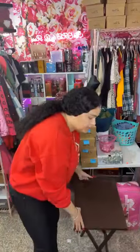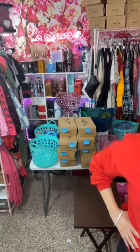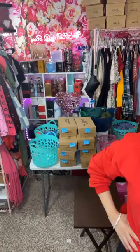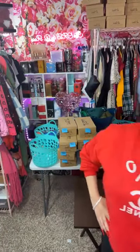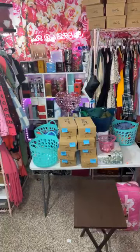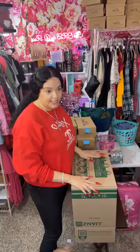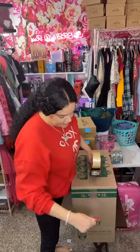Okay, our next order is two, two, six, two. Carrie Morgan, and it's a big one. So we're gonna get a small box, which is my biggest box. It sounds like the smallest box, but it's the biggest box. So let's get the biggest box that I have. And hopefully this is big enough. If it's not, I have to go to a medium-sized box, but we'll see. I do have bigger boxes.